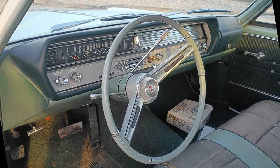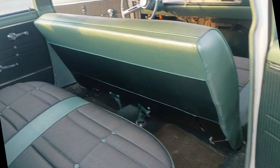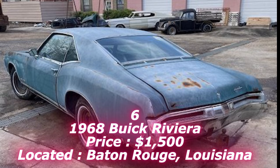The Cutlass became one of Oldsmobile's most popular models during the 1960s, eventually evolving into one of America's best-selling cars in later decades. For under $4,000, this classic V8 cruiser could be an affordable way to step into vintage American motoring. Number 6. 1968 Buick Riviera.